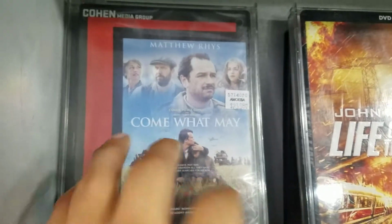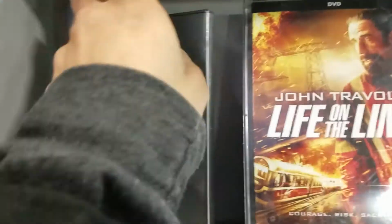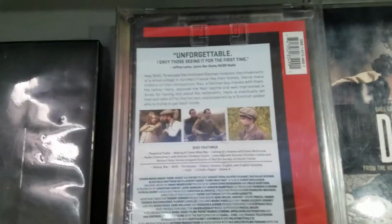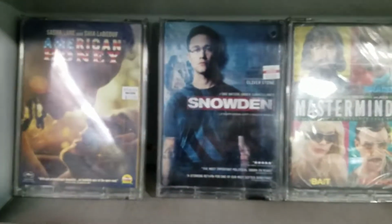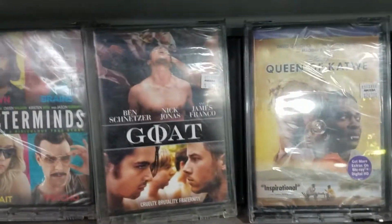Looks like the Coen brothers came out with the movie. Come What May. Looks pretty cool. But I mean, I can't stop getting movies, guys. I don't know what's wrong with me. But I'm just a hunting freak.